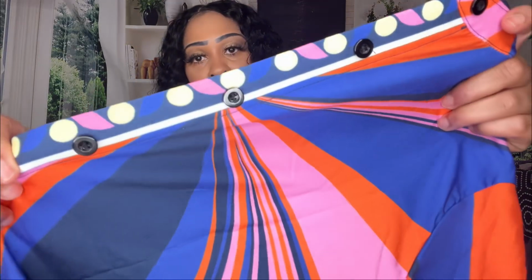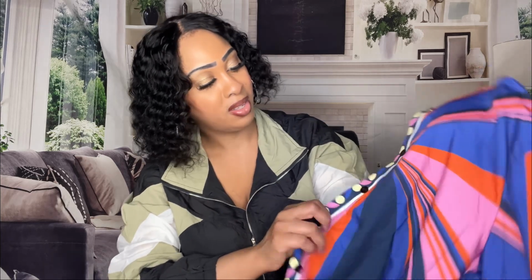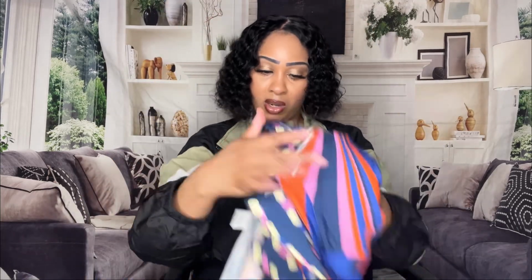These are the buttons. They should have put at least some yellow buttons on there or something. The same color as this. Instead of the black buttons, you feel me? But it's still giving though. I'm still gonna wear it.